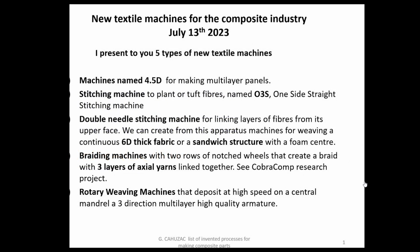Project of other possible textile machines that I have already developed at a very laboratory scale. But the results were very interesting, and those machines could be developed at an industrial scale, and we could increase the range of composite material applications by avoiding the use of any metallic part linked to a composite part.